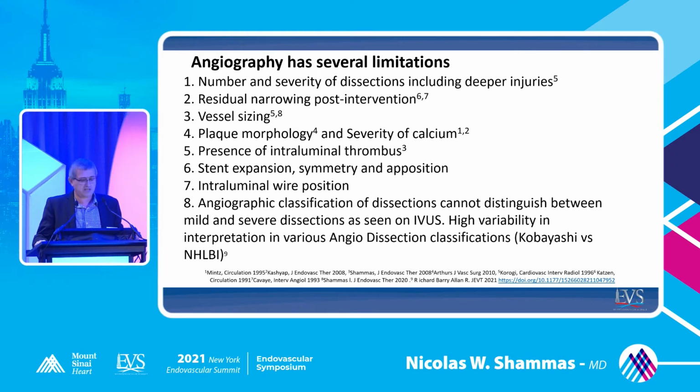That's what we use predominantly. The number and severity of dissections, including deeper injury, is very much underappreciated. Residual narrowing post-intervention is not appreciated well. Vessel sizing, clearly undersizing, with angiography. Plaque morphology, severity of calcium, intraluminal thrombus, stent expansion, symmetry, apposition, intraluminal wire positioning.